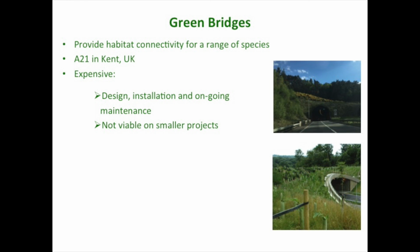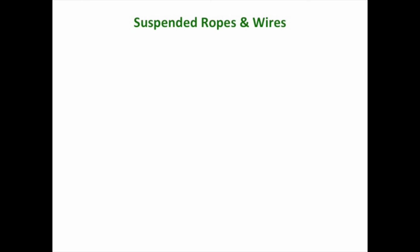In addition, and particularly when considering species such as the Hazel dormouse with limited home ranges, in combination with the cost of installing green bridges, it's unlikely that more than one such structure would be installed per highways project, therefore providing only limited habitat connectivity as the bridge would not be accessible to individuals located at other points along the highway route.